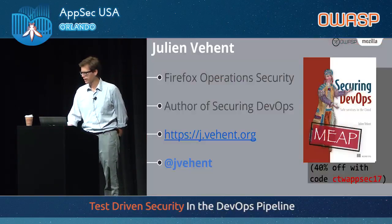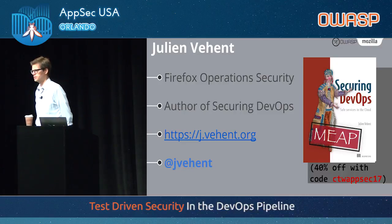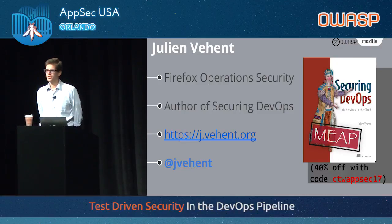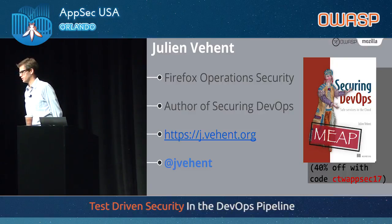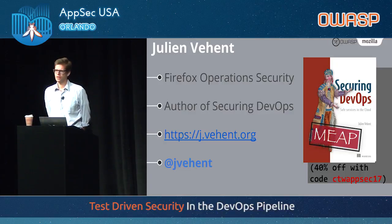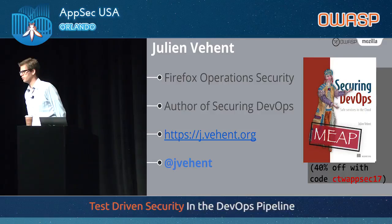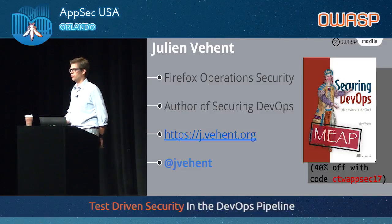So my name is Julien Vehent. I manage the Firefox operations security team at Mozilla. We take care of the security of Firefox backend services. And some of them you may know. If you use Firefox and you have an account, you've used Firefox accounts. If you've installed an add-on or web extension, you've used addons.mozilla.org. But a lot of them you've never heard about.